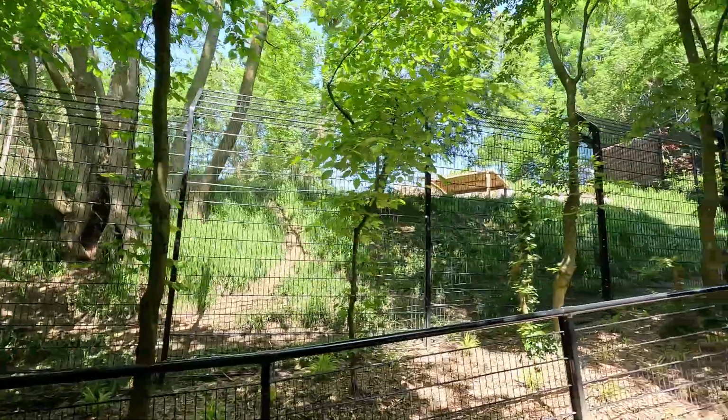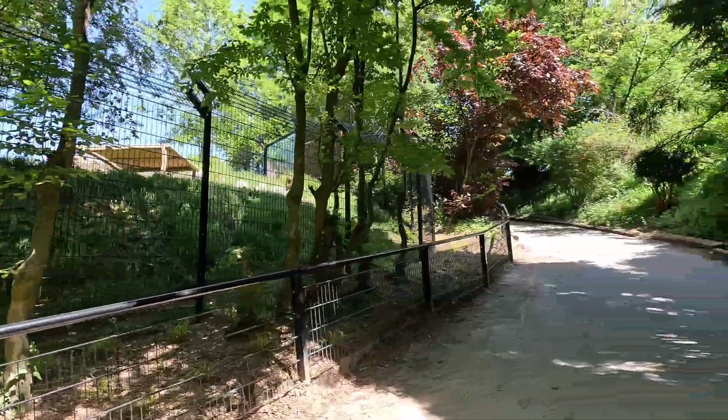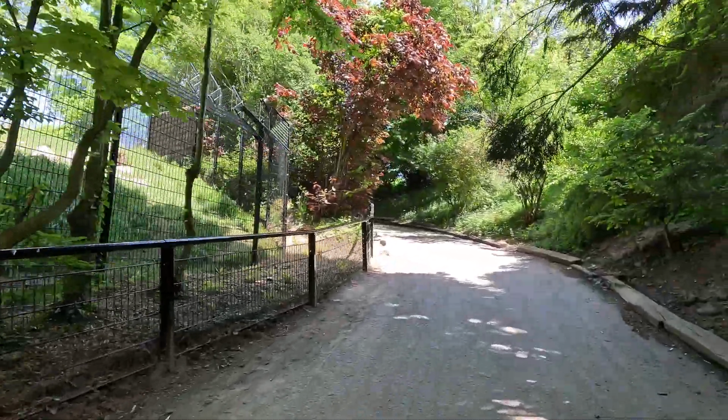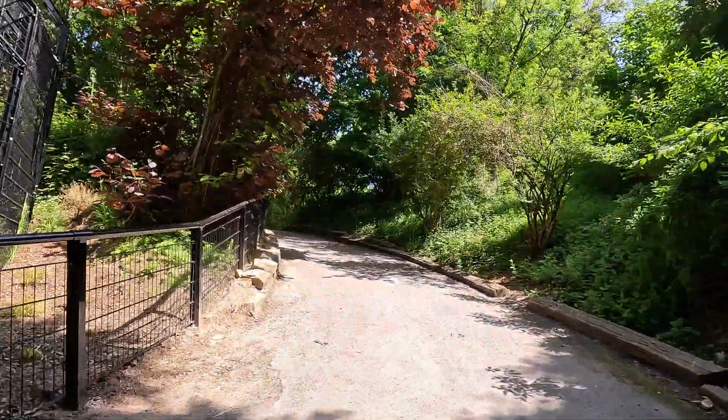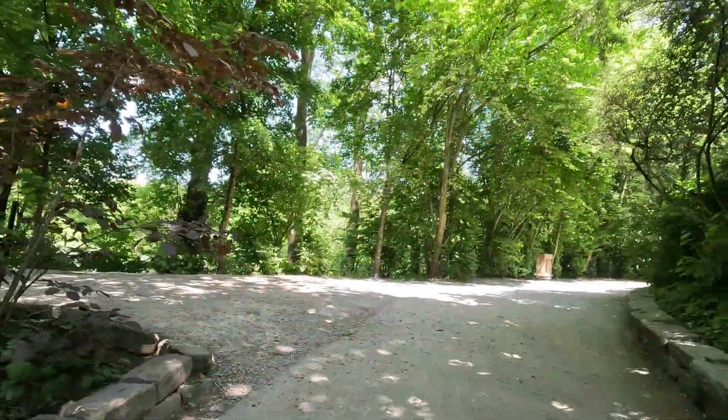It's not perfect for the animals. It's always nice if they got some place to hide, but I feel like this enclosure is decently big enough where they can get away from people even if they can go all the way around.